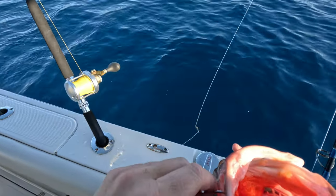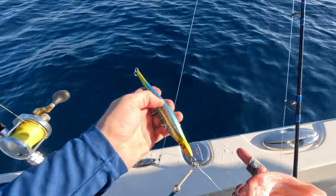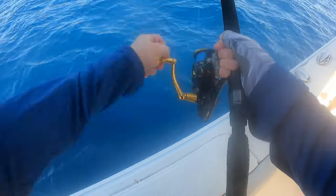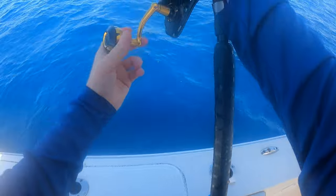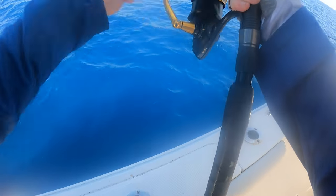On a jig. I'm gonna go back. I'm gonna do some jigging. Oh! Put it in, put it in. Yeah, this is not a bad fish. No, it's manageable. For the grouper, it's probably like an 18.